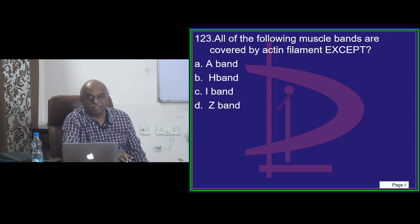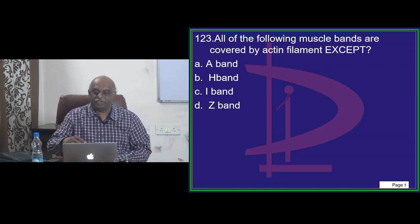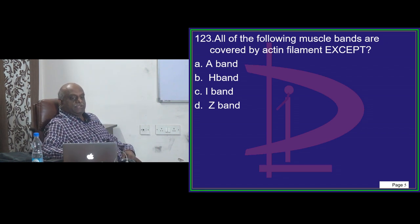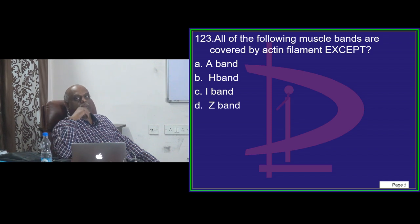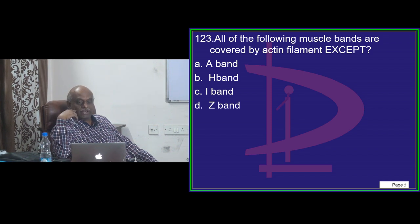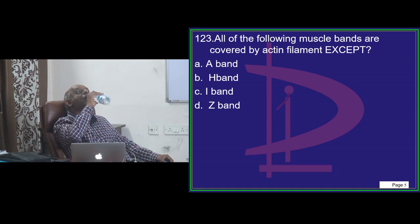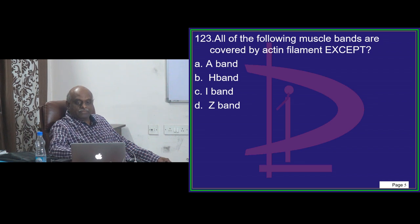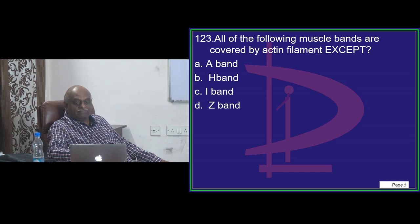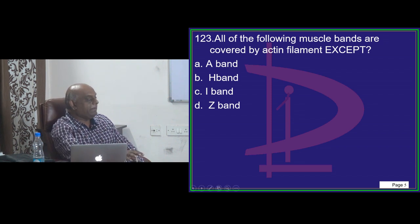Which muscle band is covered by actin filament is the examiner's question. Question 123, shoot your answer. Which muscle band is covered by actin filament is my question to all of you. Question number 123, shoot your answer, doctor. Yes. So 123. Which muscle band is covered by actin filament? Paritosh is proposing H band. Madhushri betting on H band.